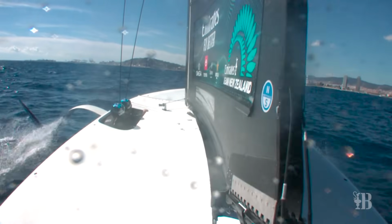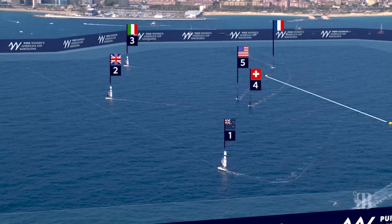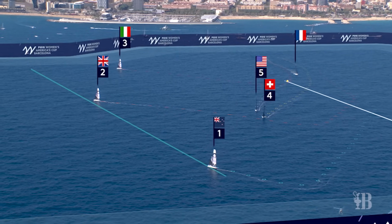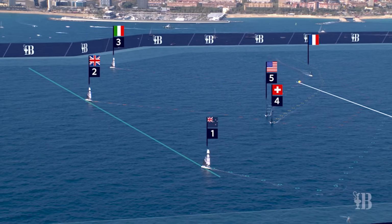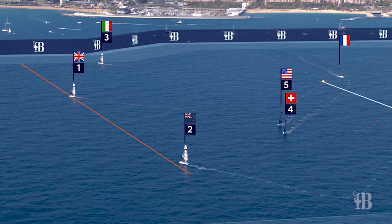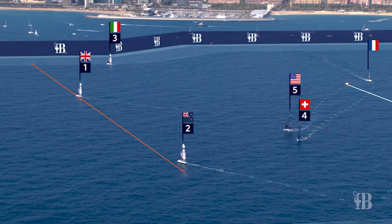Remember, from these series of races, half will go through to meet half from the other group. So important to be consistent, to be in the top three. Also, the scoring system really rewards a podium place.